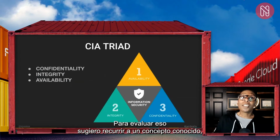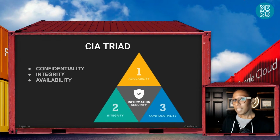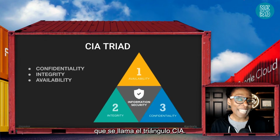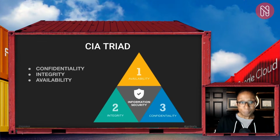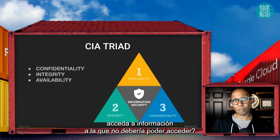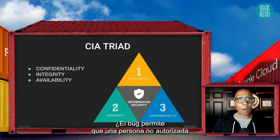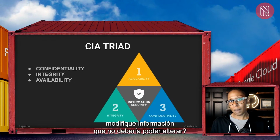To help you make that assessment, I suggest using a concept well known by security professionals, at least, called the CIA Triad. The C stands for confidentiality. Does this bug allow an unauthorized person to access information they should not have access to? The I stands for integrity. Does this bug allow an unauthorized person to modify data that they should not be able to modify?